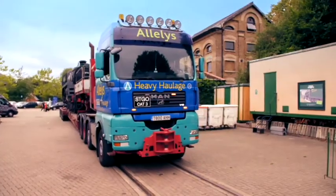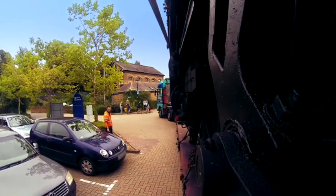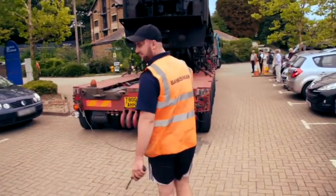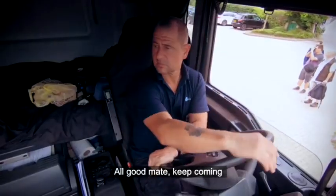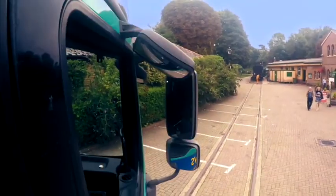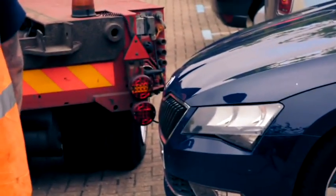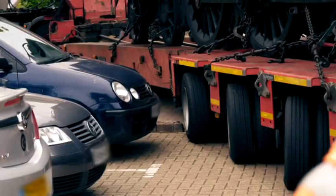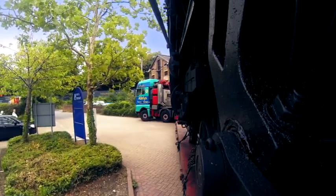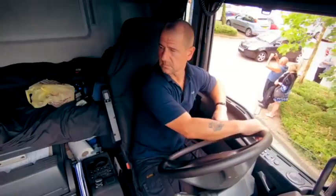Before they can hit the open road, they need to navigate this huge load out of the yard. Luckily for Jamie, the trailer's rear wheel remote control has sprung back to life. But with the car park full, making it out could be harder than they thought. Don't want to pull that tyre off this first axle this side. Keep your eye on it.